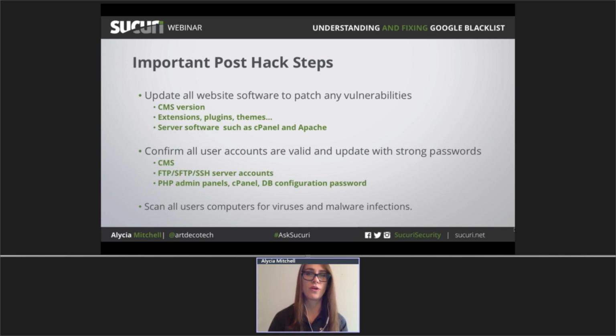We see more and more that in addition to backdoors injected into files on your site, they're also creating malicious admin users. So make sure that you verify all user accounts on your CMS, and not only that, but your FTP, SFTP, SSH, phpMyAdmin panels, cPanel, and your database configuration password. Update all of that stuff because it's been compromised now, and it's possible that those can be used to get back into your site and reinfect it. And you also want to make sure all users update their passwords.